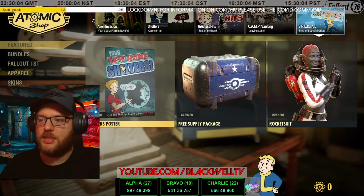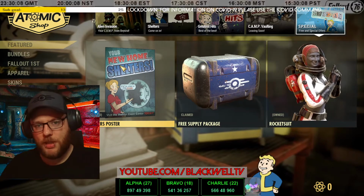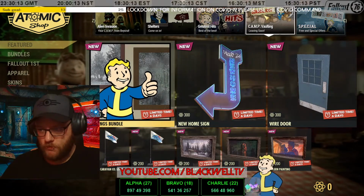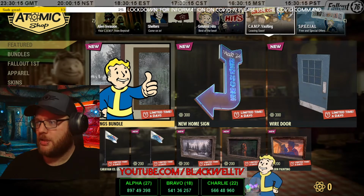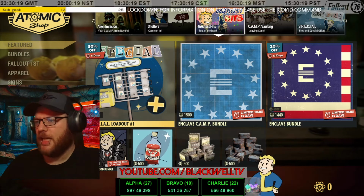There is a free shelter in game. It's a utility shelter. It's quite small. If you need more information on that, drop it in the comments below and I'll make a video on it. Right, camp vaulting. This stuff's been in the store for about a week or so. So that's not updated in any particular sense.